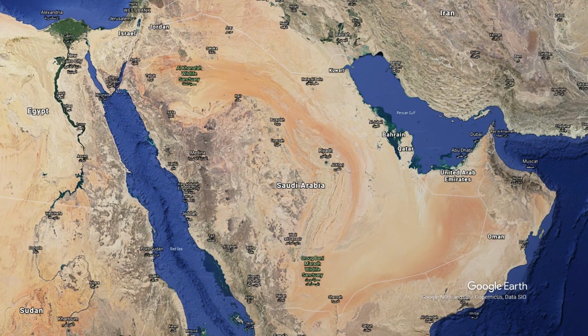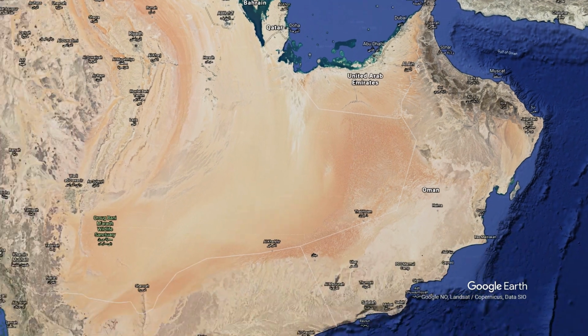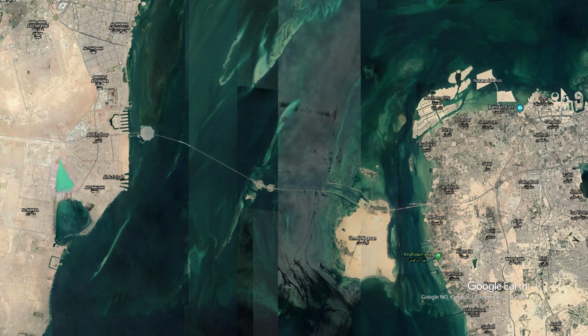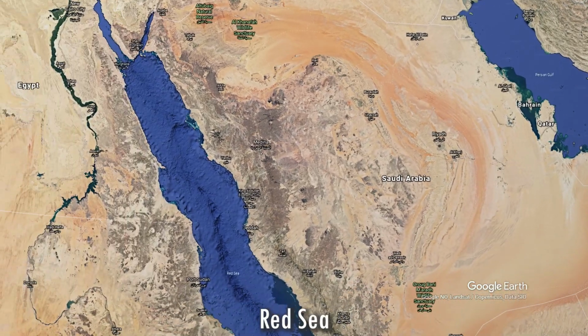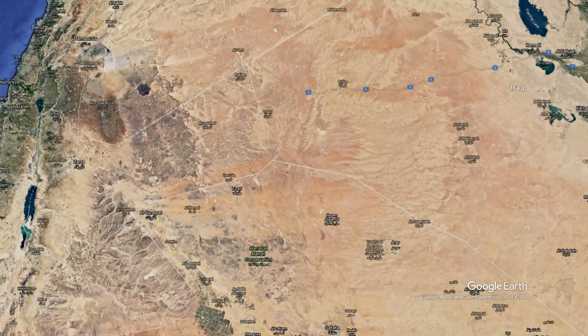Saudi Arabia borders Jordan, Iraq, and Kuwait in the north, Qatar, United Arab Emirates, and Oman in the east, Yemen to the south, and even though they don't share a land border, Saudi Arabia is connected to Bahrain by a road in the Persian Gulf, also called Arabian Gulf. To the west lies the Red Sea, and if we zoom in here, we can see the Gulf of Aqaba, also to the west. The northernmost point of the country marks the tri-point border with Jordan and Iraq.